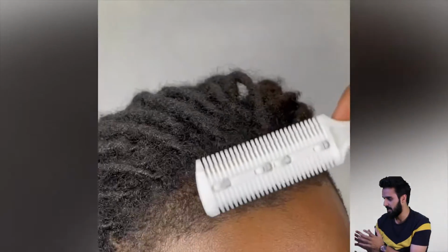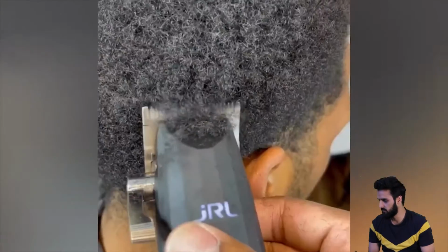As you can see, this guy has some overgrowth hair on the hairline and he got a perfect shape-up. That was literally a flawless transformation. Yeah, that was the craziest hair lineup fix. We're moving to the next one and another one. He got the crispiest shape-up with a low taper.